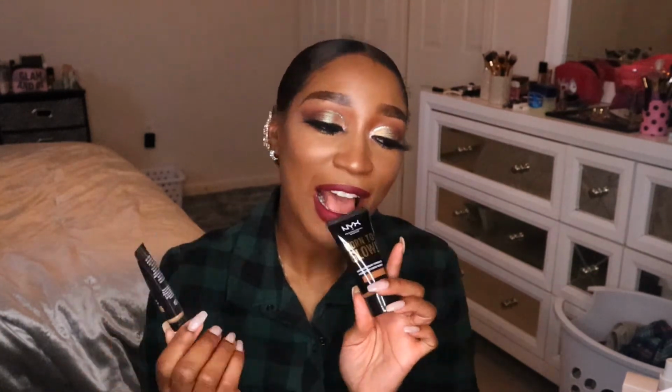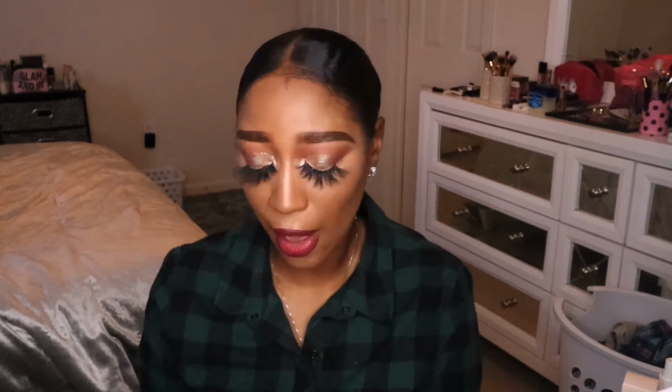So then I also got the NYX Born to Glow Naturally Radiant Foundation as well as the NYX Born to Glow Radiant Concealer. Because again, I've seen a couple oily skin people raving about this and how good their skin looks, and how if you just use a mattifying primer and you go ahead and powder a little bit, then you're good to go with this. But it makes your skin look so flawless and natural and healthy and glowy. So I wanted to try these out and see how I like them.